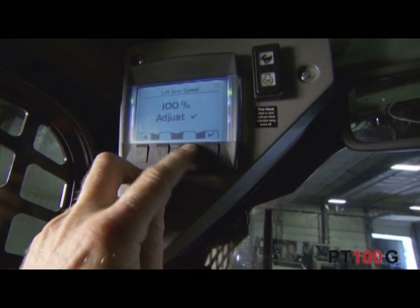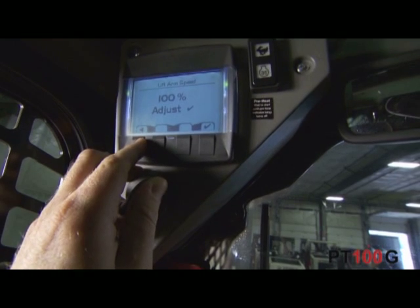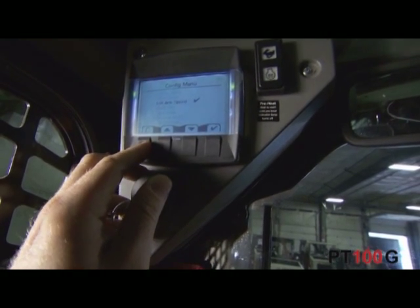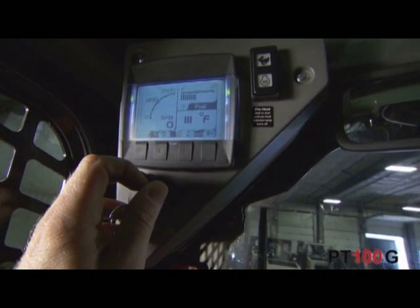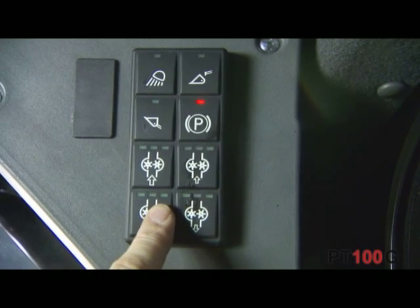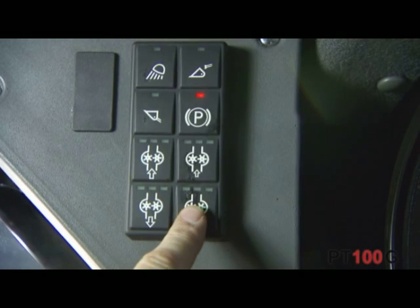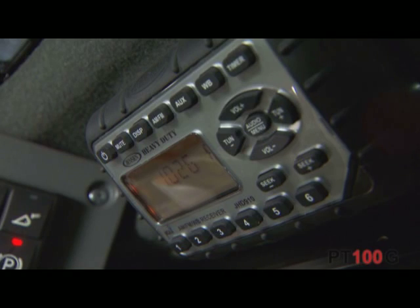If the unit fails, error codes will appear on the display, giving the operator and the service technician an indicator as to the failure and reducing diagnostics and travel expenses due to troubleshooting. The high flow circuit, standard flow circuit, parking brake, and lights are all at the operator's fingertips. An AM/FM radio with MP3 capabilities is standard on the forestry unit.